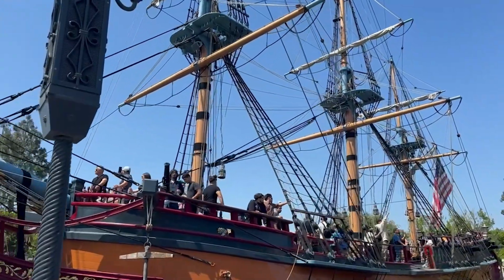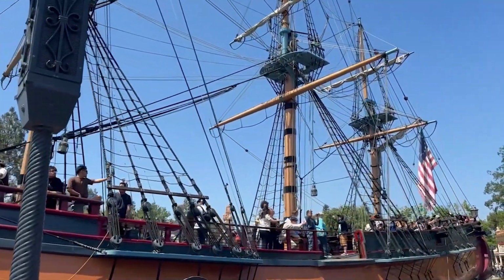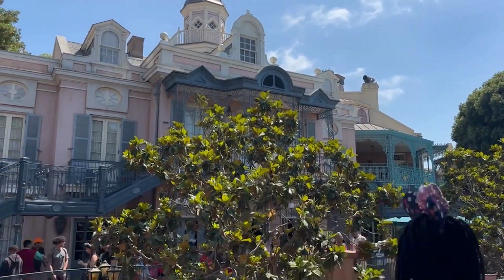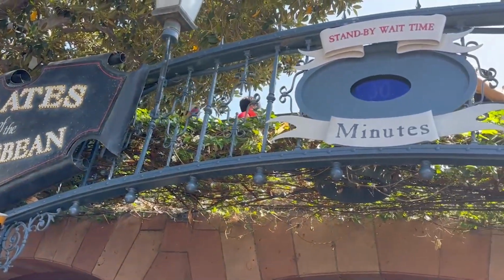We have an 8-year-old, a 6-year-old, and a 9-month-old, and Grandma with us. Daddy will join us later, and we are going to see what we can get done today. Even if Pirates has a 30-minute wait or more, the line usually moves pretty quick, so that's good with kids. Let's see if we get wet, and let's see how Danielle does.